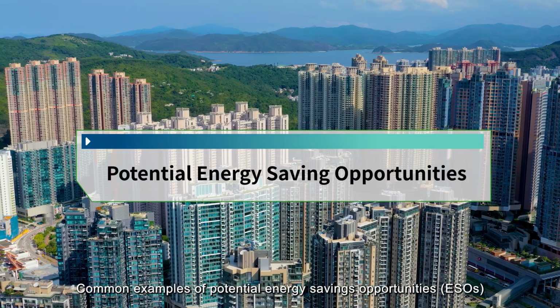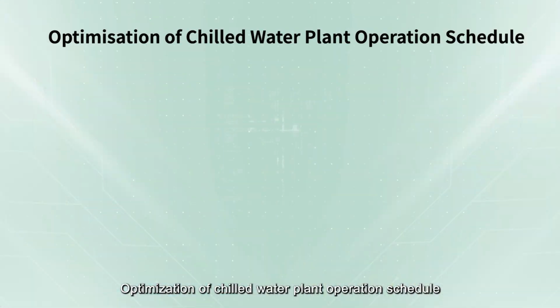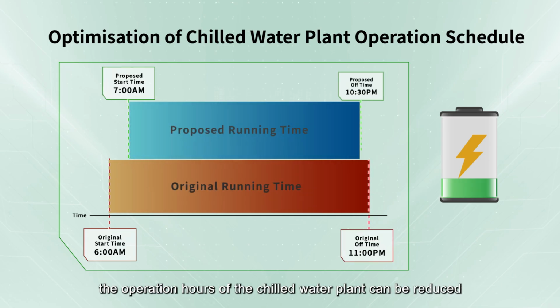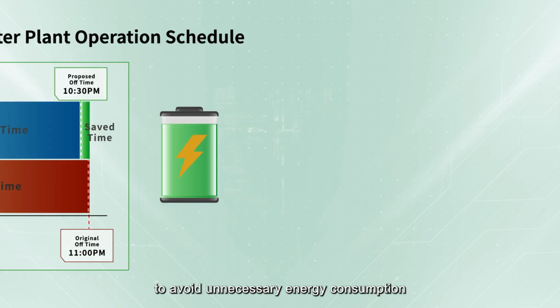Common examples of potential energy savings opportunities: optimization of chilled water plant operation schedule. Based on the actual usage of the building and seasonal changes, the operation hours of the chilled water plant can be reduced to avoid unnecessary energy consumption.